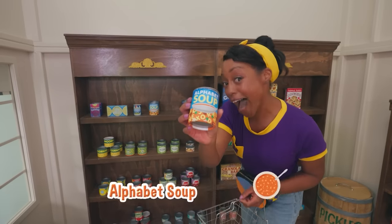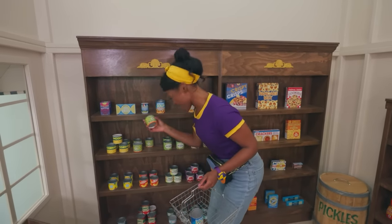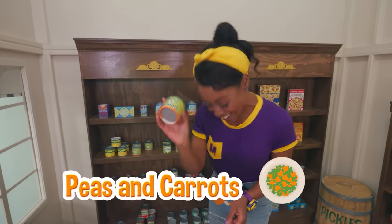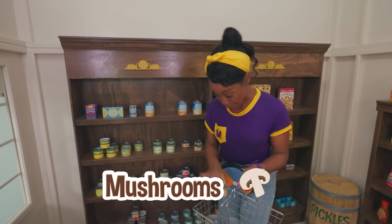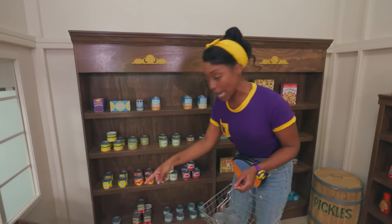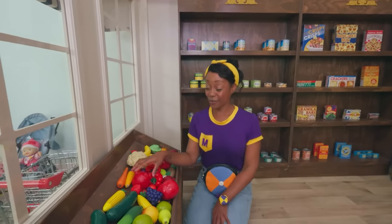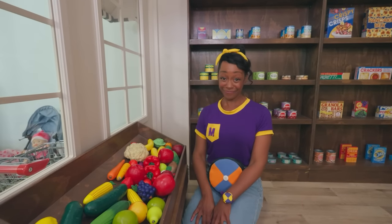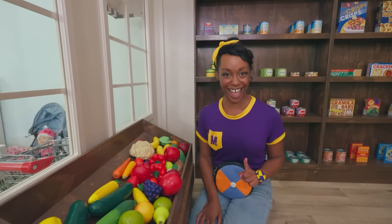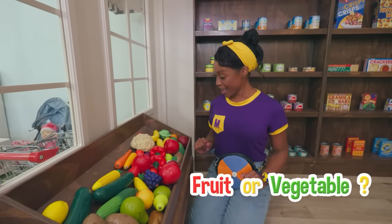First, we'll need some alphabet soup. That's healthy and delicious. And how about some peas and carrots? And mushrooms too. Check out all these healthy fruits and vegetables. Fruits and vegetables are good for your body because they help you grow strong. I got it. Let's play a game. Fruit or vegetable?